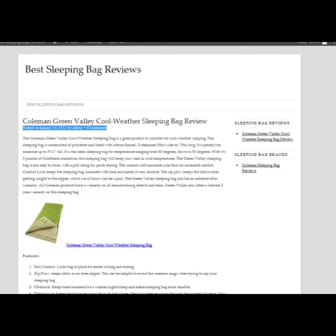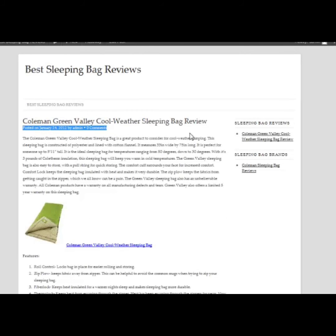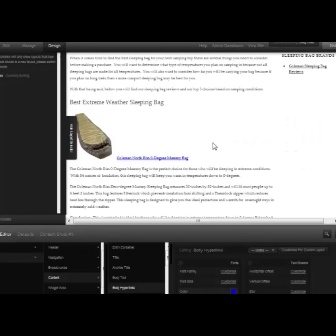You'll also notice I have, if we scroll down, it says comments are closed. I don't really like to have comments on these just because if people start leaving random comments, it can kind of dilute the relevancy of your page, even if they're writing their own reviews, it kind of throws off the content on your page. So I do have those turned off, but we might want to actually go ahead and get rid of the posted on and posted by admin because we don't want them to seem outdated.